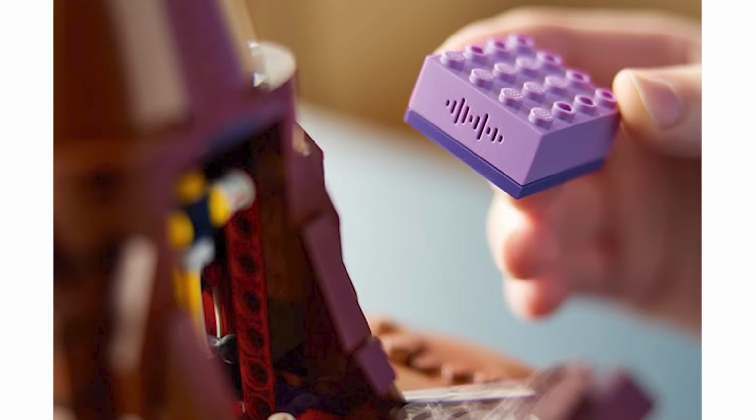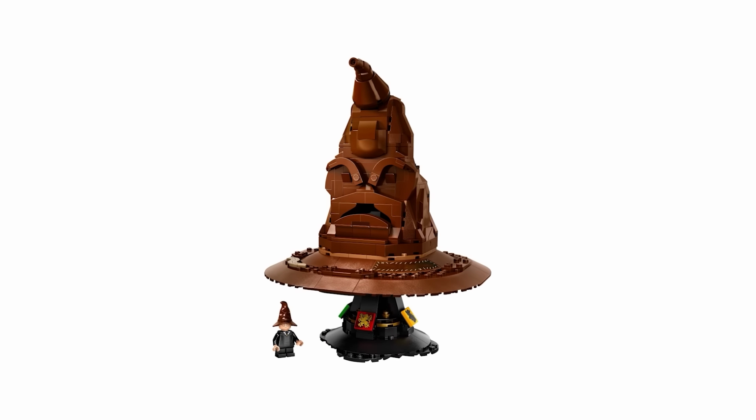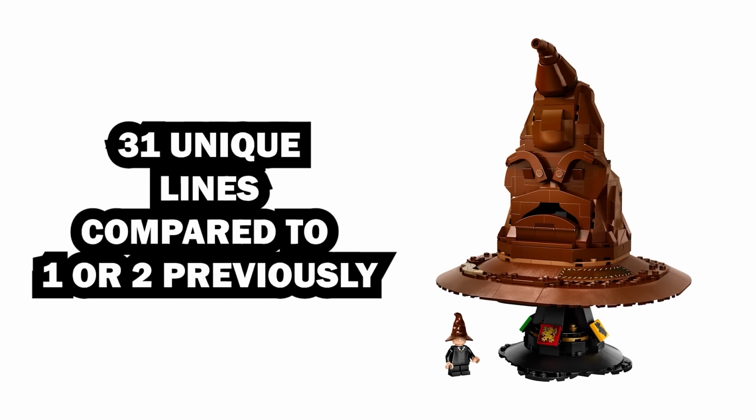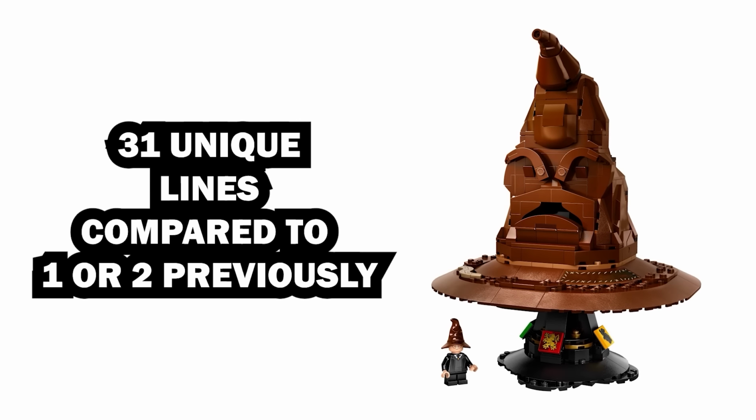Up until now, each sound brick had only ever had 1 or 2 unique noises. Well, the Sorting Hat can produce an astounding 31 unique combinations of lines, which is honestly pretty crazy.